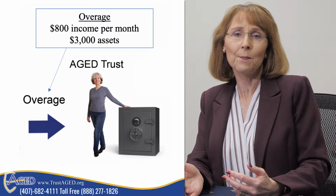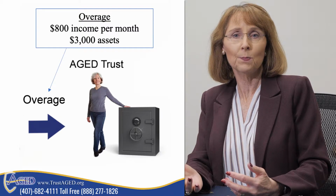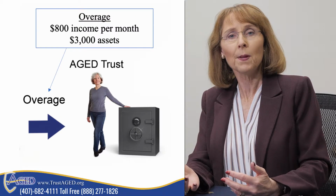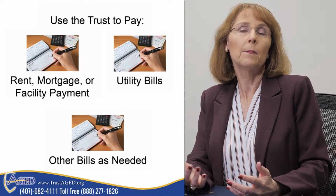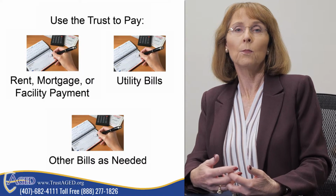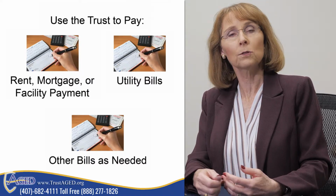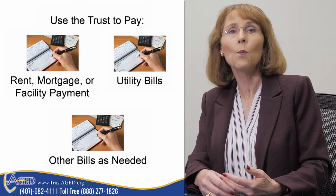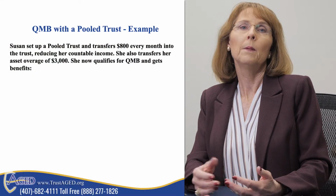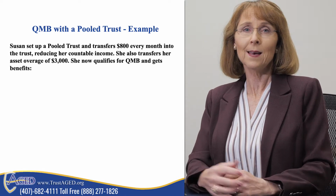But she needs that money that she puts into the trust every month for her living expenses. So the trust pays for some of her bills. We're paying her car payment every month. We're paying Susan's rent. There's lots of other things that we could pay for Susan as long as it's for her sole benefit. Because she now qualifies for QMB, what does Susan get?